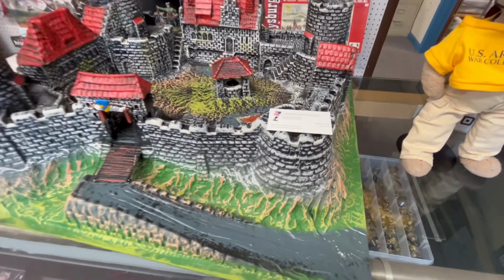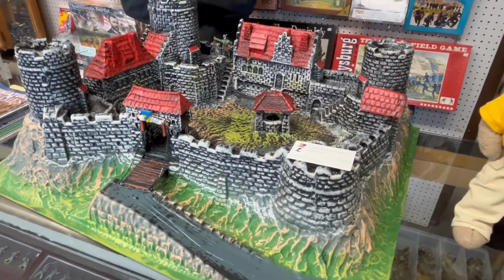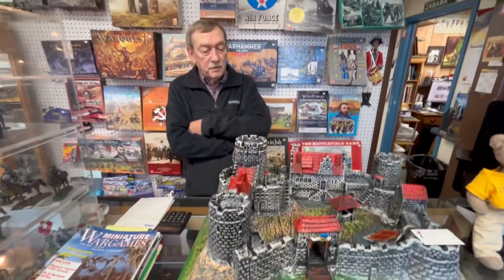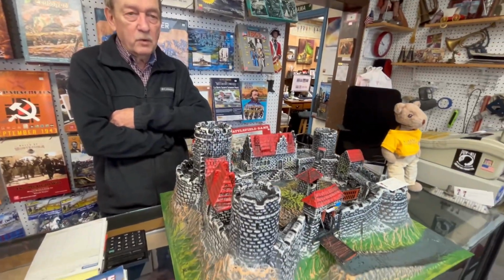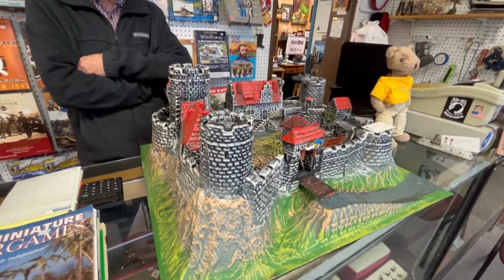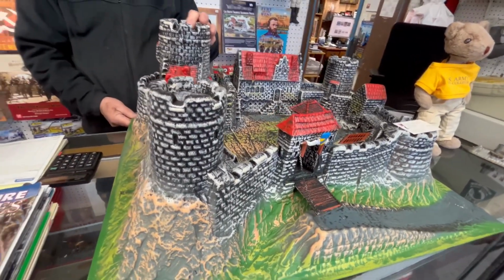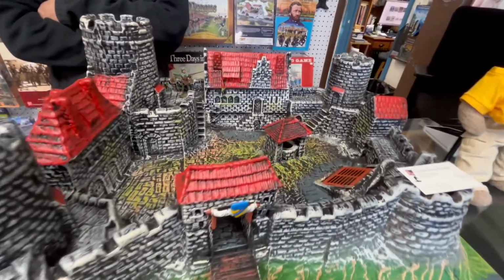And of course this castle is for sale, and how old is this castle, Mr. John? It's from about the 70s, early 70s. It's made by Elastolin from Germany. They've made beautiful 40 millimeter and 70 millimeter. So is this sort of a hollow plastic material? Yeah, it's just a lightweight plastic material. Well, it is really neat.